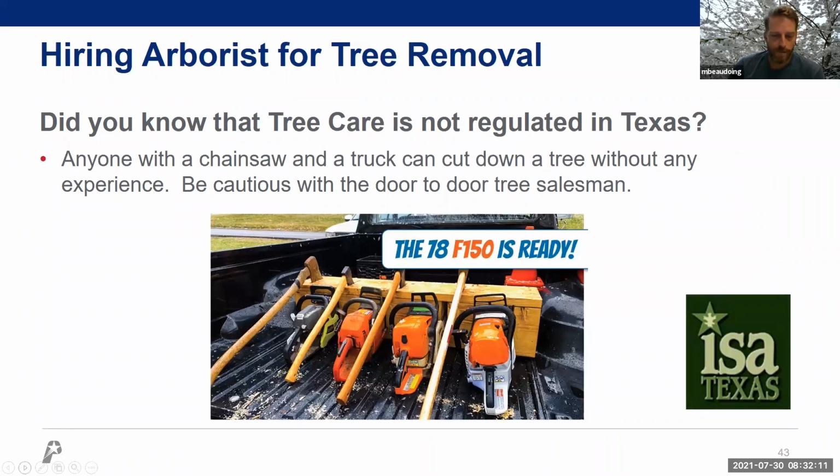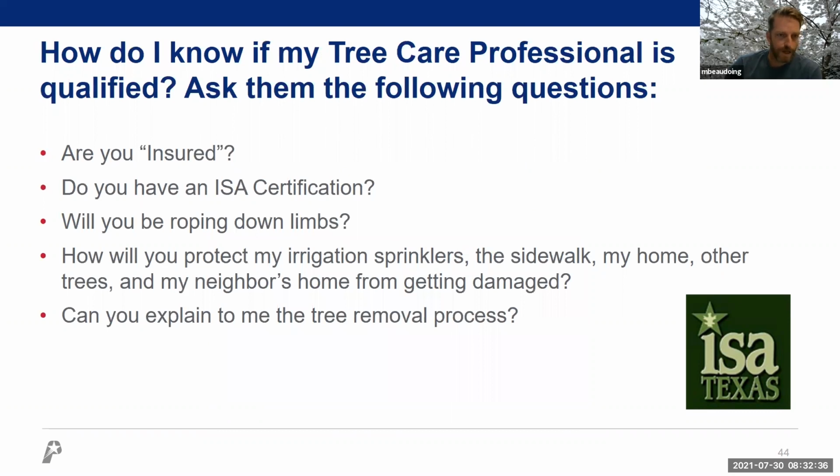So let's go ahead and talk about hiring arborists. Now, this is probably the most important part of the topic today. Tree care is not regulated in Texas, and anyone with a chainsaw can come by your house and offer to cut down your tree. And honestly, if it's my tree, I'm going to look for someone who gives me the cheapest cost to take down my tree. But sometimes that's not always the best decision.